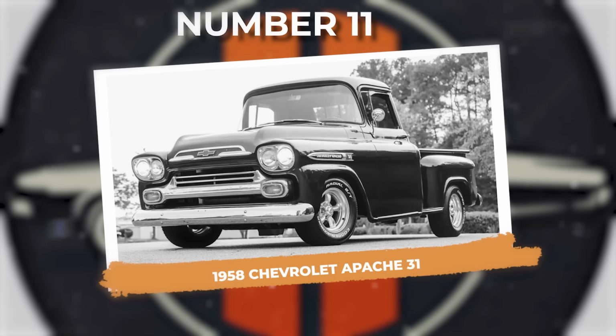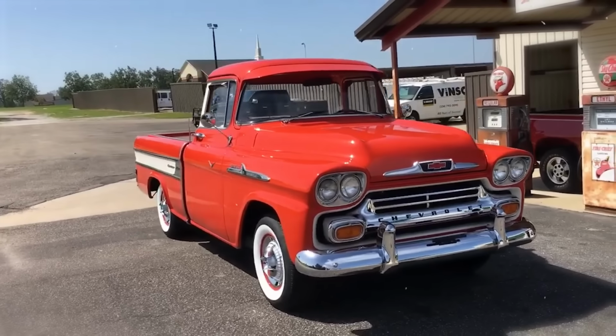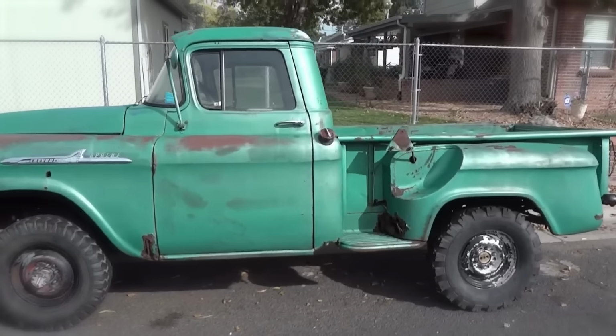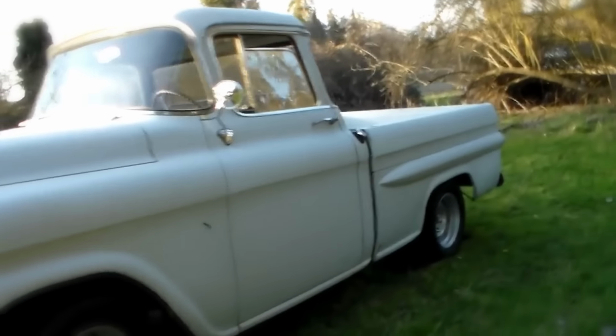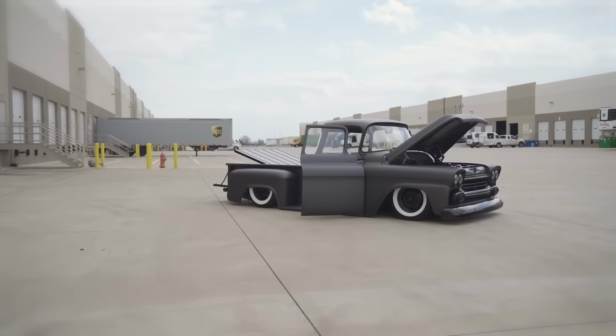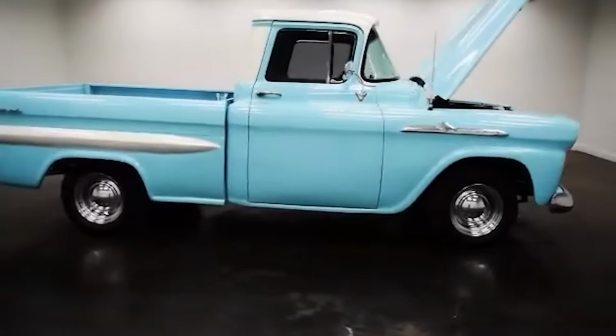Number 11. 1958 Chevrolet Apache 31. The 1958 Chevrolet Apache 31 is often remembered for its bold yet polarizing design, which failed to resonate with many buyers of the era. The Chevy Apache 31 was part of the Task Force series, which Chevrolet introduced in 1955 to modernize its truck lineup.